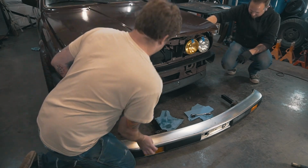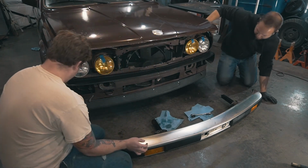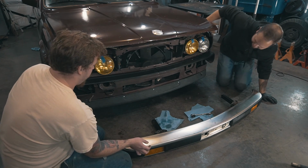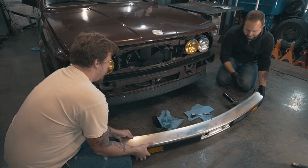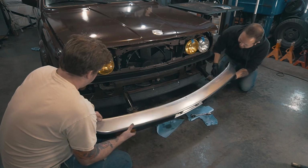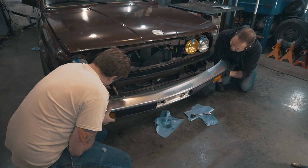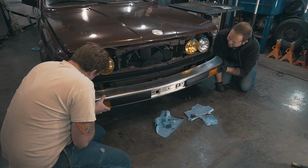All right, it should just slide right back in. Make sure we plug in the markers. We'll probably have to push on it to straighten the struts out. Oh, really?